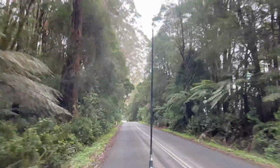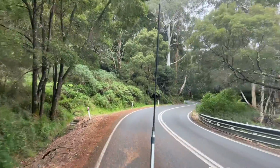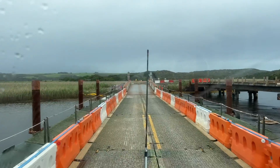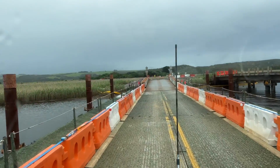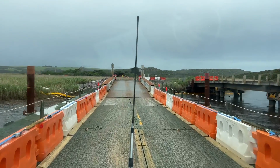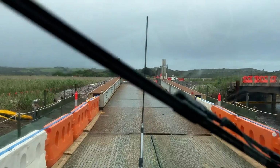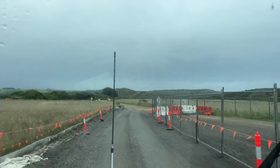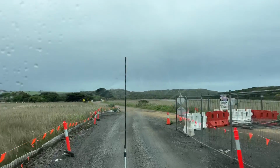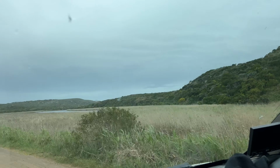Then we jumped back in the van and headed back to the coast along another spectacular mountain forest drive. It's a bit of an interesting bridge. A bit nervous here. It's like a temporary bridge across this. Floating bridge. Just making our way to the Princetown Recreation Reserve campground. The ocean is just over behind those kind of hilly dunes there.